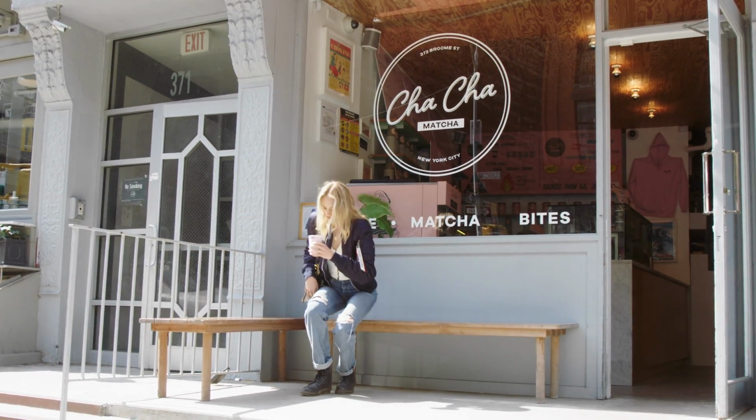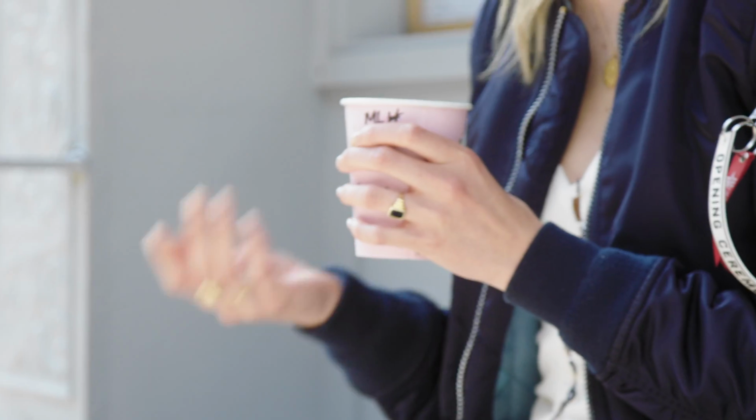Matcha has kind of replaced my morning coffee. Often after breakfast, I like to grab a matcha, and I also found out that it had 10 times more antioxidants than a normal green tea, so it's super healthy.